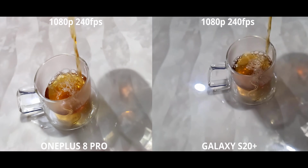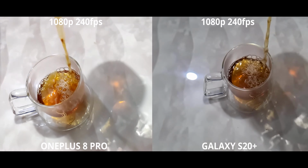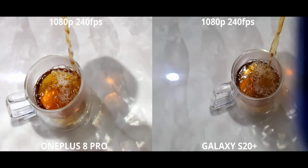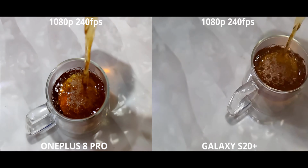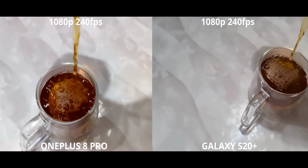But ignoring that, you can see that the OnePlus is definitely a lot better with more vibrance and overall brightness and contrast. It's really making the coffee look a lot richer in my opinion. But on the S20, you can also record audio, while the OnePlus for whatever reason doesn't record it. At times, it might be a little nice to have audio, but not always, I guess.